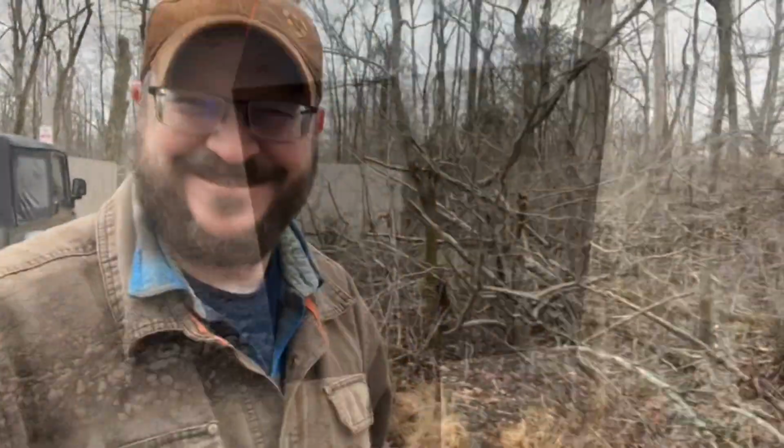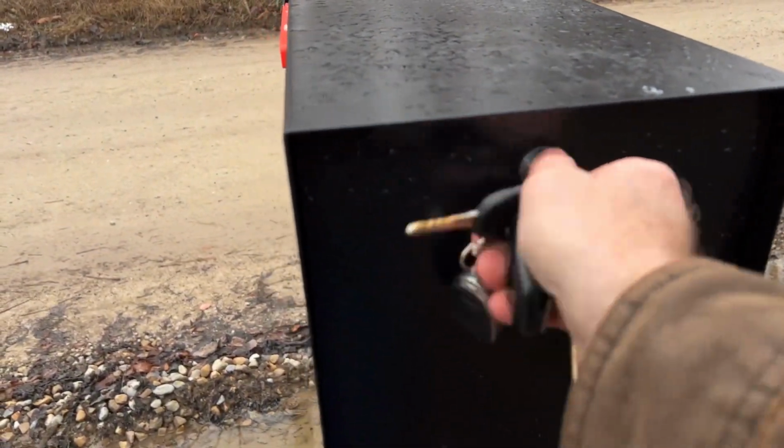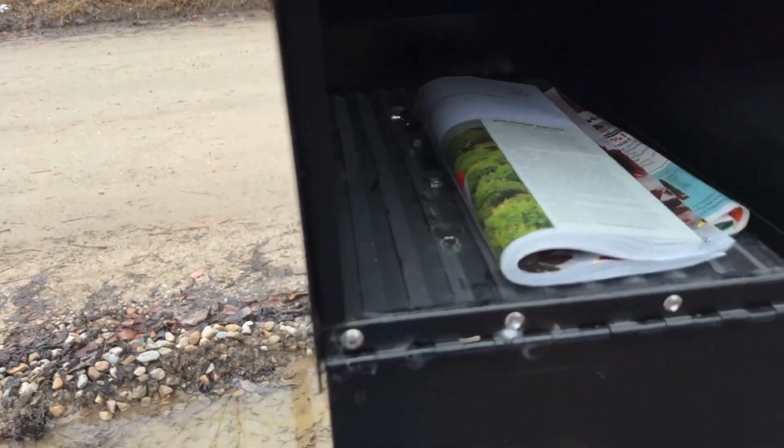But first, I'm going to walk down here and we're going to check the mailbox to see what we've got. You don't mind coming along with me, do you? Come on. Let's see what we've got.